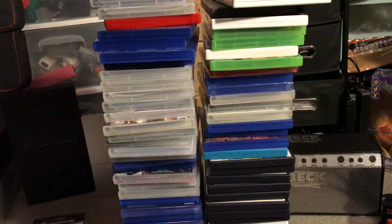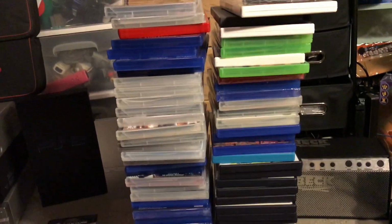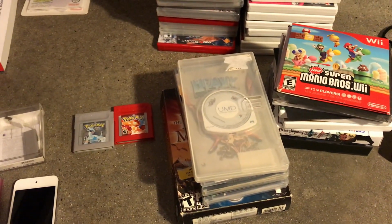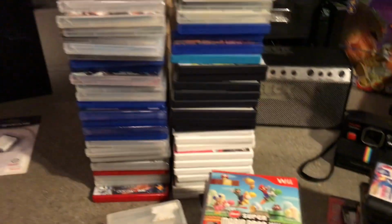So I paid $4, and it also came with 2 of the games in there, or one of the games, Uncharted Collection. So that's going to go for a little under $10. And we'll wait for the games.